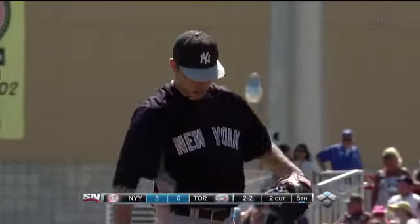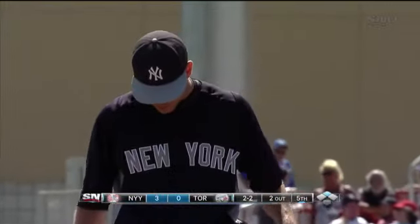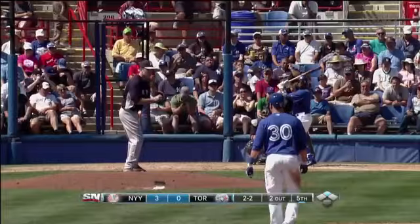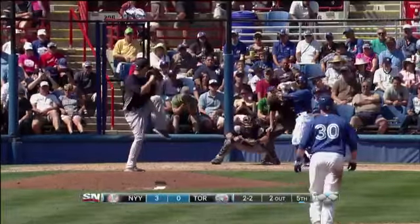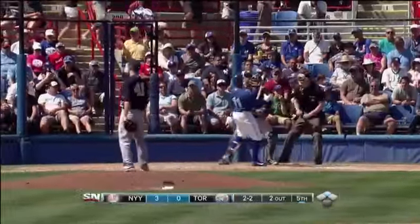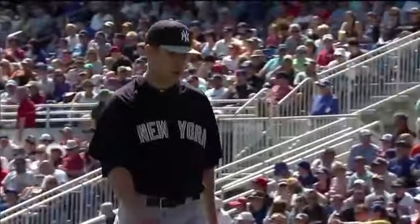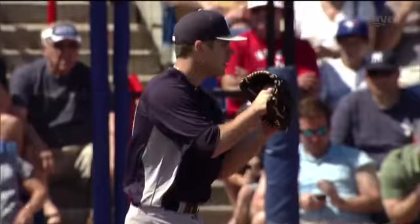You know, and you talk about the way that Phelps is performing now, and the rotation, so it should be Sabathia, Kuroda, Pettit, Hughes, Nova. And now you put Phelps in there too. And Phelps finishes off the Blue Jays, leaving Tolley at second. So strikeout number 3 on the day by Phelps gets him through 5 innings, and he's got a 3-0 lead.